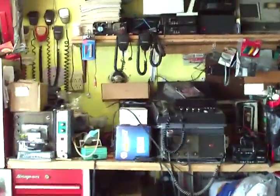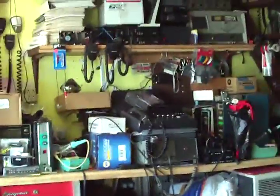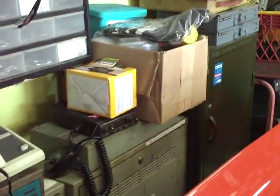Our tune-up area, computer, tuning area. It's a little cold here, so we got stuff stuffed on top of stuff. Haven't had room really to do anything with the rest of it. And now we'll head to the upstairs. Well, here's some of the repeaters. My UHF repeater. Another UHF repeater.